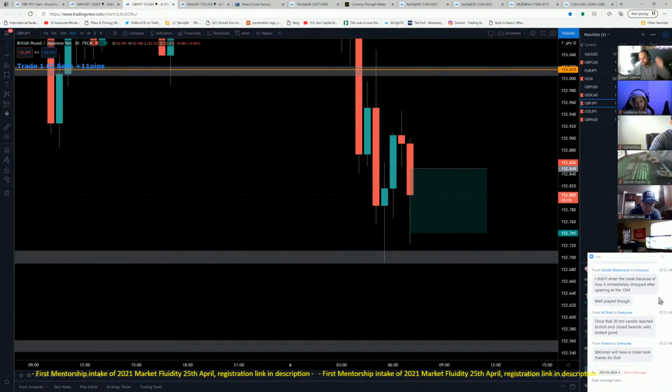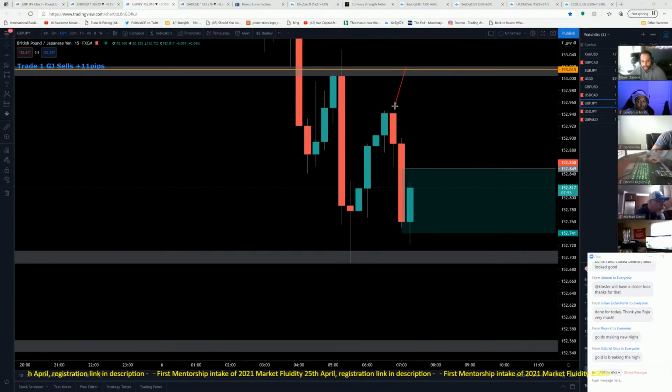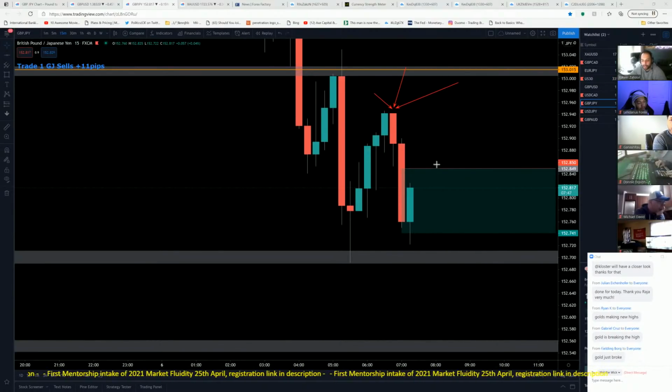Once the 30-minute candle rejected bullish and closed bearish, sells looked good. Yeah, I think it was a very, very good trade. Played out really, really nice. It played out exactly how I visualized it, right? So remember we talked about this 15-minute candle right here having not even the slightest bit of bullish momentum, right? This basically confirmed sells for me. That 15-minute candle closed like this, no bullish momentum at all, and straight moving down.